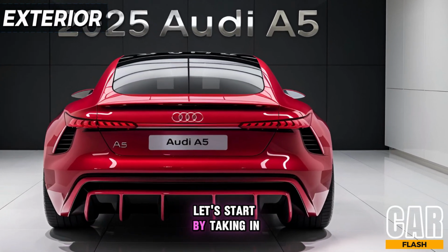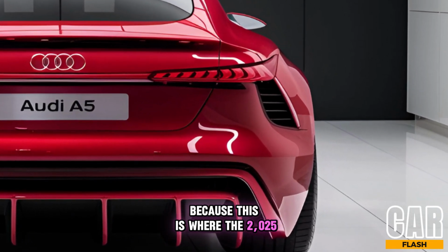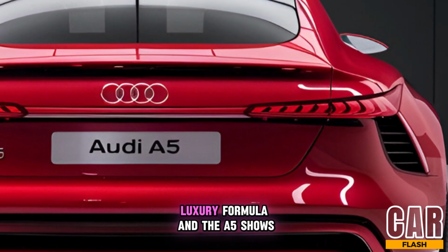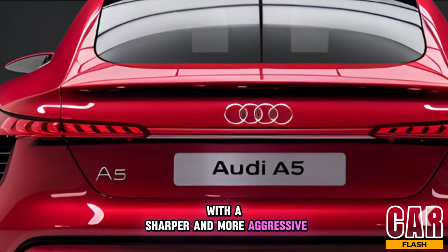Exterior. Let's start by taking in the exterior, because this is where the 2025 Audi A5 makes its first big impression. Audi's design team has been fine-tuning their modern luxury formula, and the A5 shows it off with a sharper and more aggressive front fascia.